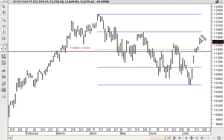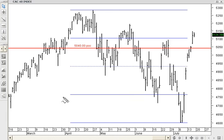Hoping going into next week we can hold above these levels here. Strong support now. This is the French index, the CAC. Very powerful rally, brings it back above this point of control at 5,040. So most of these charts that we're looking at are back in strong price locations, the technicals hopefully will confirm.